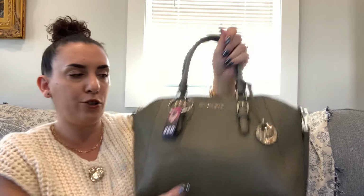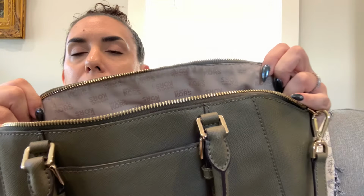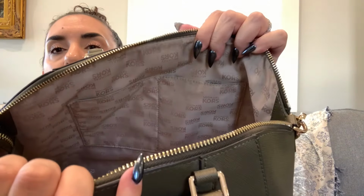Gorgeous. Kind of like a domed satchel style. Zip on the top to one compartment. There is very, very minor staining along the top. Hardly noticeable. It's probably the glue residue coming through. Because when manufacturers make the bags, they glue everything together first and then they put it through the sewing machines. So after time, sometimes that glue discolors. There's a little spot right there. Otherwise, she's good to go.